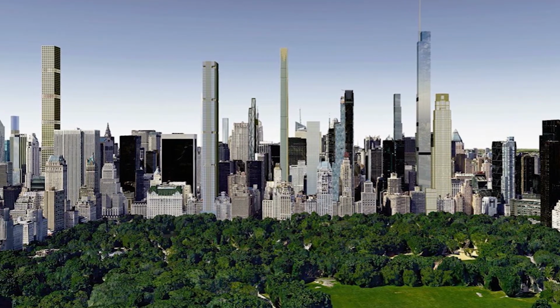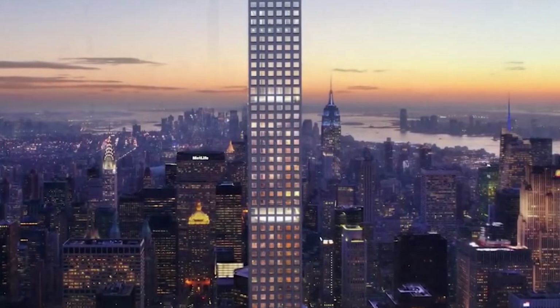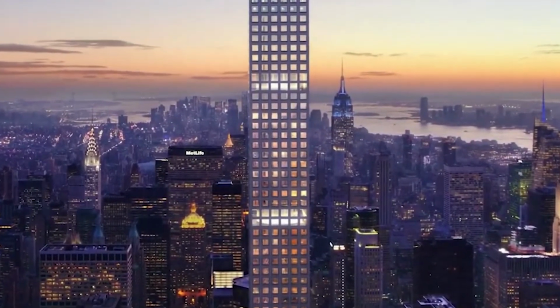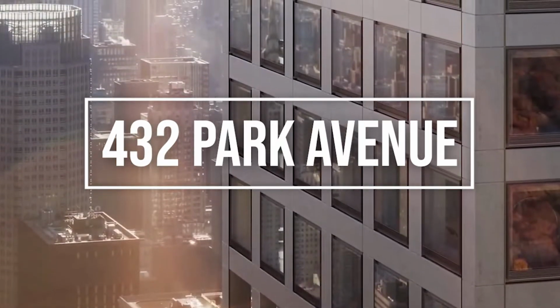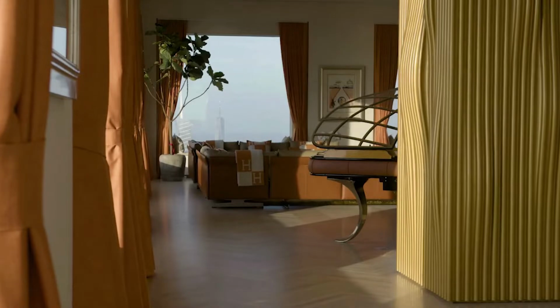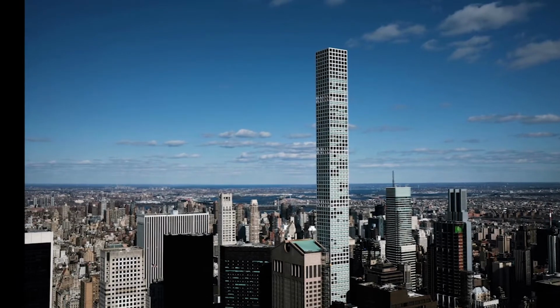When you look from the 12-foot windows of 220 Central Park South, you might see a rather intriguing-looking building, but it's a bit hard to miss. A 1,360-foot tall concrete skyscraper that is incredibly narrow. This is 432 Park Avenue, a residential skyscraper that is both loved and loathed by New Yorkers and architects.